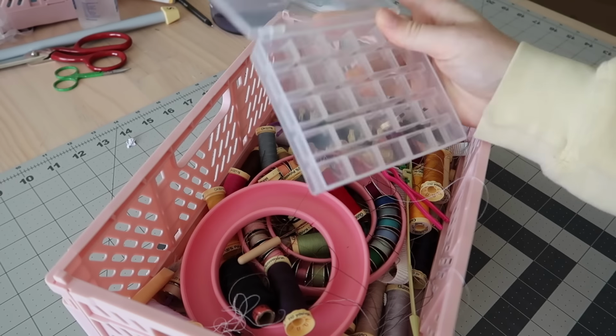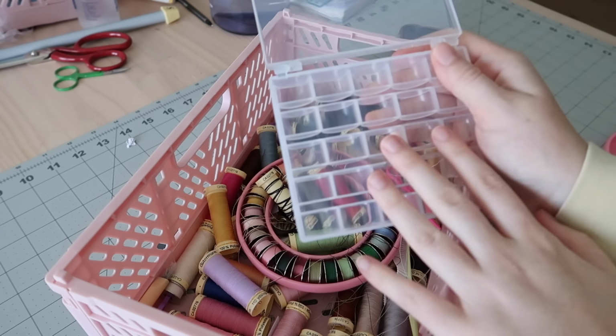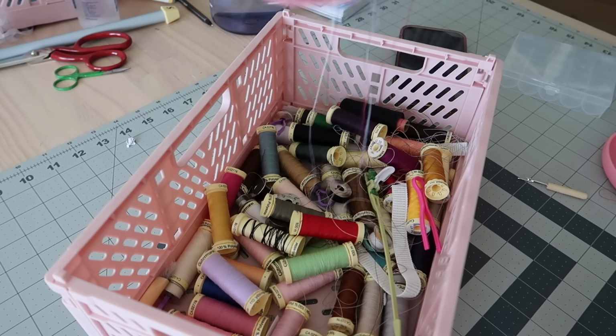I do have this one, but I'm not sure which one to use. What I might do is put the plain colors in here, like white and black, and then all the colors in the wheel. Dude, this is like everywhere.